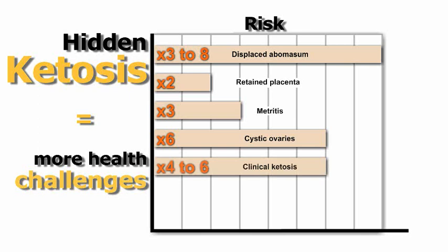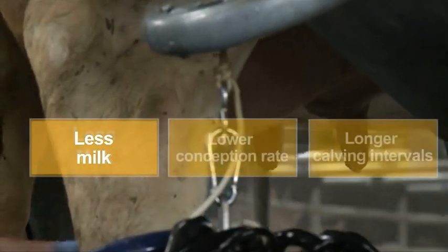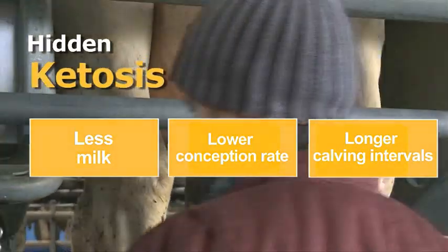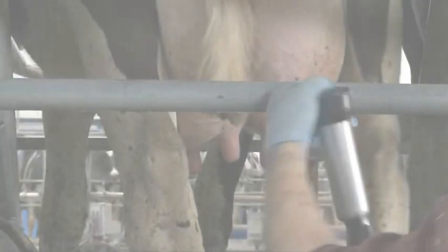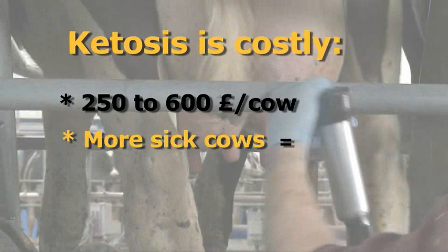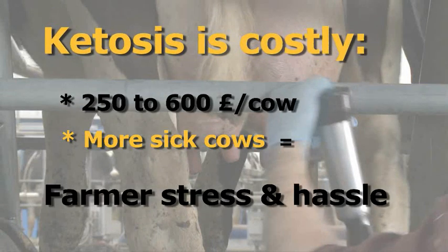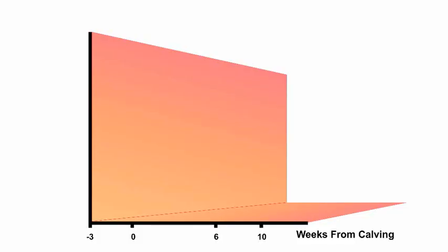Hidden ketosis may also develop into clinical ketosis. Cows are also at higher risk of being culled. Cows with ketosis produce significantly less milk, tend to have lower conception rates and longer calving intervals. Together, the effects of hidden ketosis could cost around £500 per affected cow.